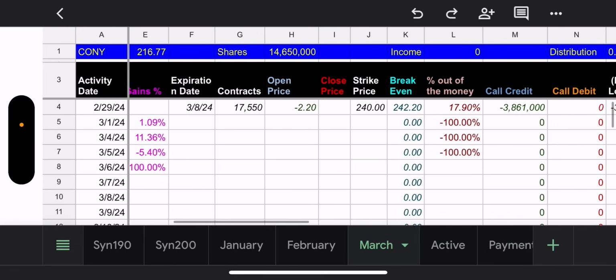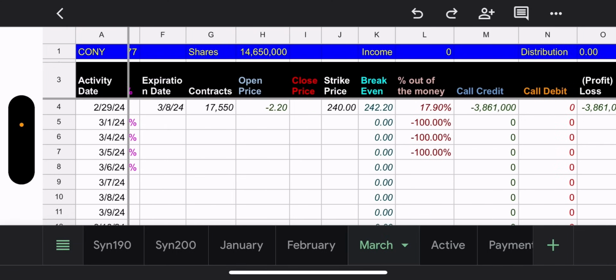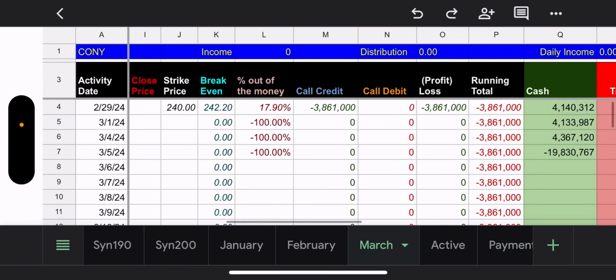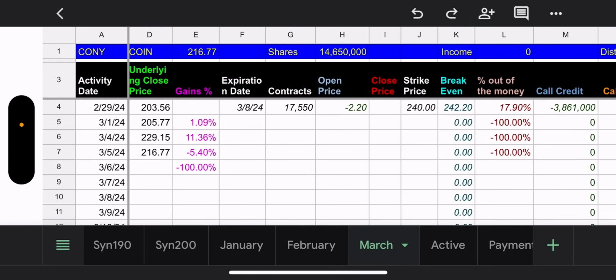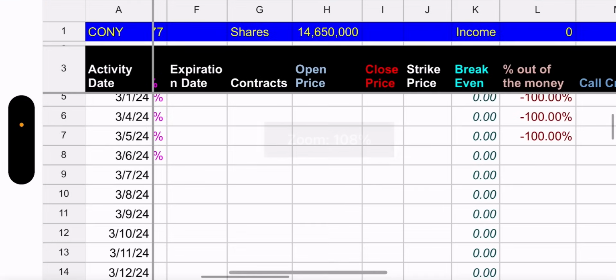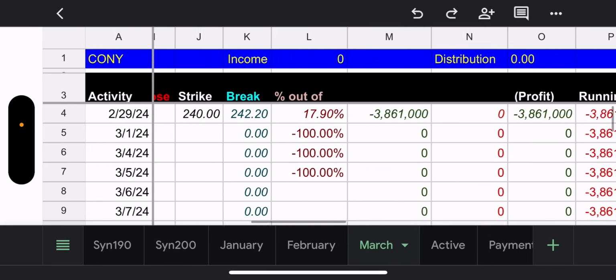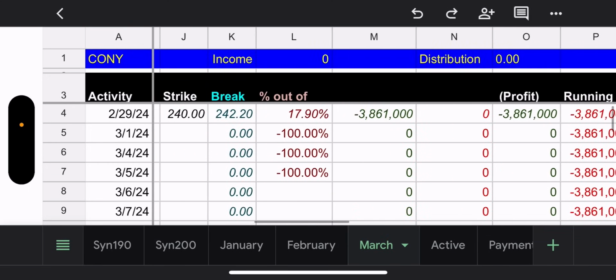Okay. So that obviously carries down to the profit loss bucket. However, since this is still open, there's going to be a close price at some point. So that close price depends on where coin ends up by the end of the week, by 3/8. You can see the break even. If coin ends up above 242.20, which is, again, look at column K, then the close price will more than likely be more than the open price. And that means the profit will actually be a loss.